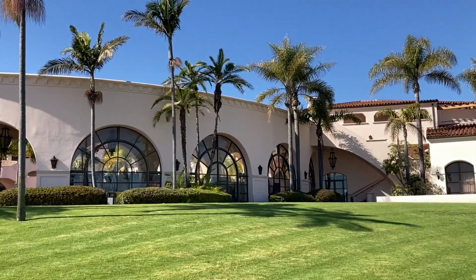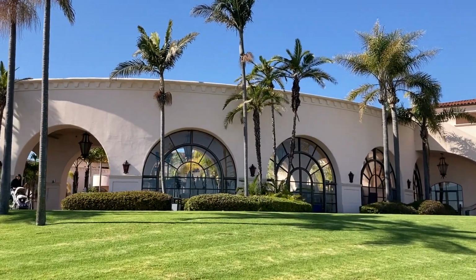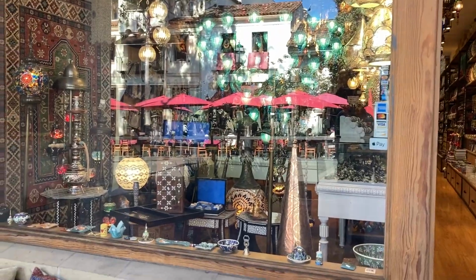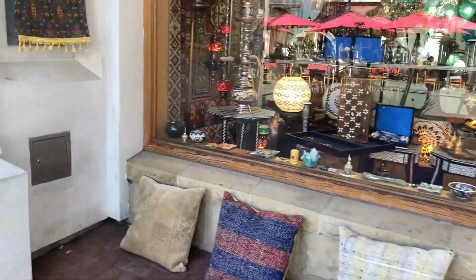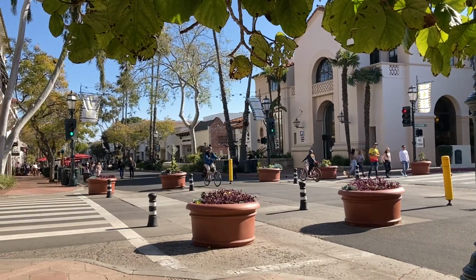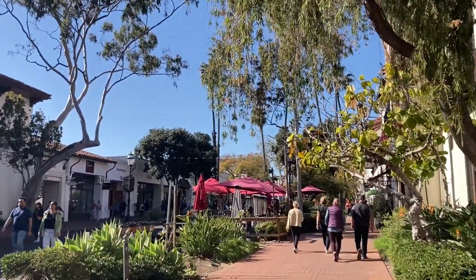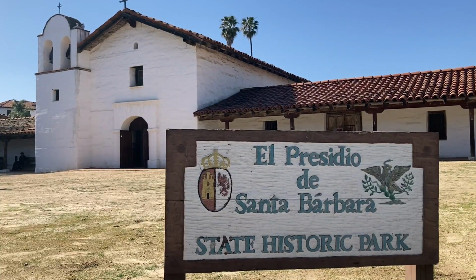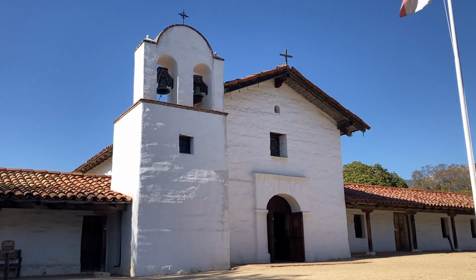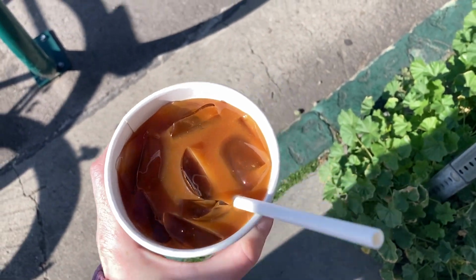And then after the beach, we went to downtown. That is on State Street, and there's a bunch of stores and shops, boutiques and restaurants and bars and things like that. It's a very busy area. It's super touristy, but there's a lot of fun stuff to do if that's your type of thing. And then we walked past the state park that I didn't get to look at, but it looked really cool. Then I got coffee and we went home.